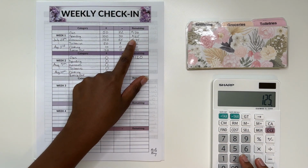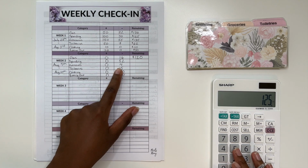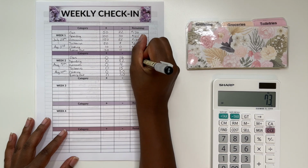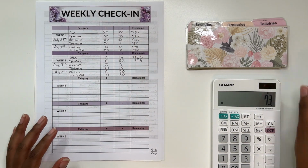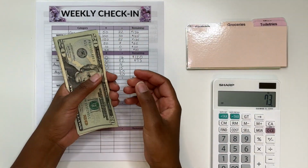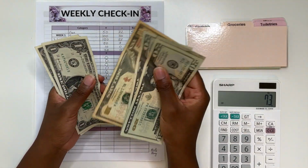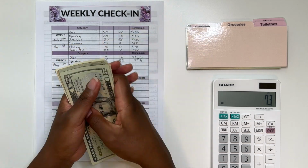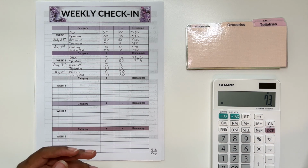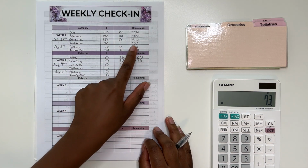Moving along, we have spending. Spending, I started with $125 the week prior. We spent $52 this week. So that means I should have $73 left. So here we have spending. And within that, we have 20, 40, 60, 70, 71, 72, 73. So yes, that is correct. $73 for spending.